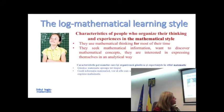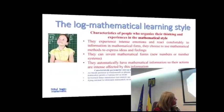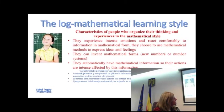Characteristics of people who organize their thinking and experiences in a mathematical style. They use mathematical thinking for most of their time. They seek mathematical information, want to discover mathematical concepts, and are interested in expressing themselves in an analytical way. They experience intense emotions and react comfortably to information in mathematical form. They choose to use mathematical methods to express their ideas and feelings.